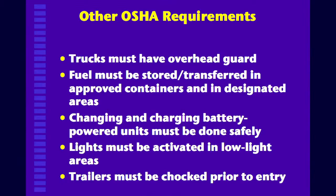Some other things required by OSHA: it must have an overhead guard. That's to keep things from falling back on you so that you're protected. Fuel must be stored and transferred in approved containers and in designated areas. In other words, we're going to handle any potential fire source in a manner that's safe for everybody. Changing and charging battery-powered units must be done safely. Again, we're going to do that in an area that's designed to do that.